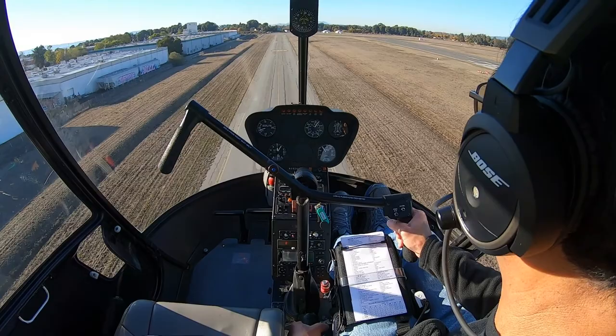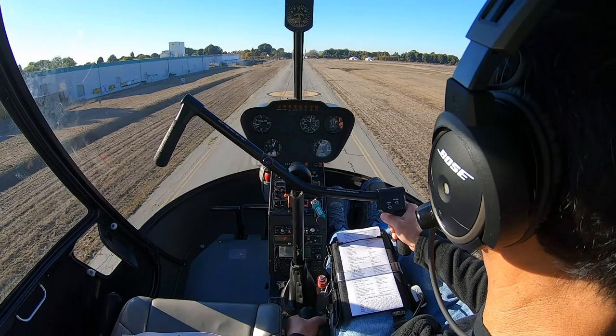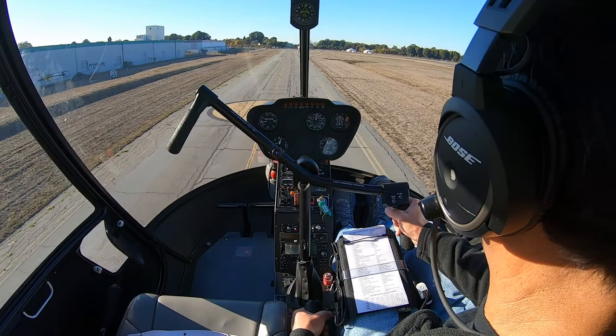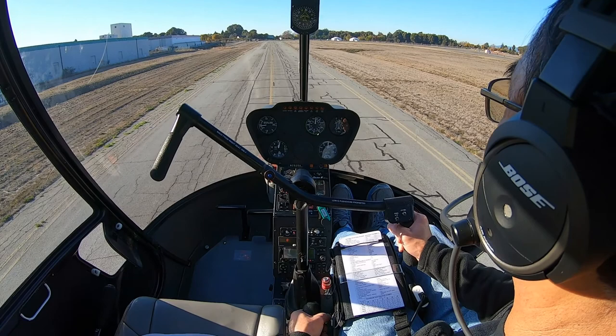Helicopter 286, verify you said you're landing Alpha Delta. That's correct, landing Alpha Delta, parking hangar 3, 286. And 286 is coming up on the toll plaza. Helicopter 286, thank you, taxiway Alpha Delta, clear to land. Clear to land Alpha Delta, 286.